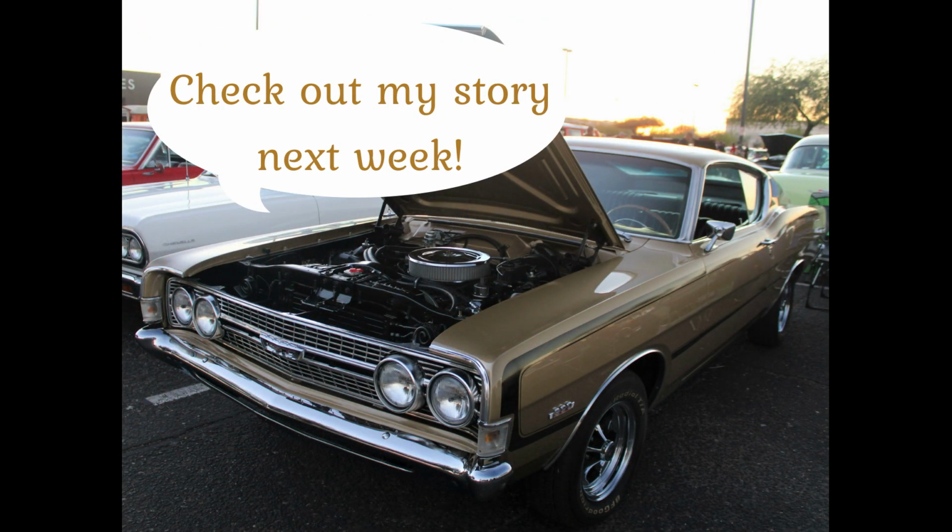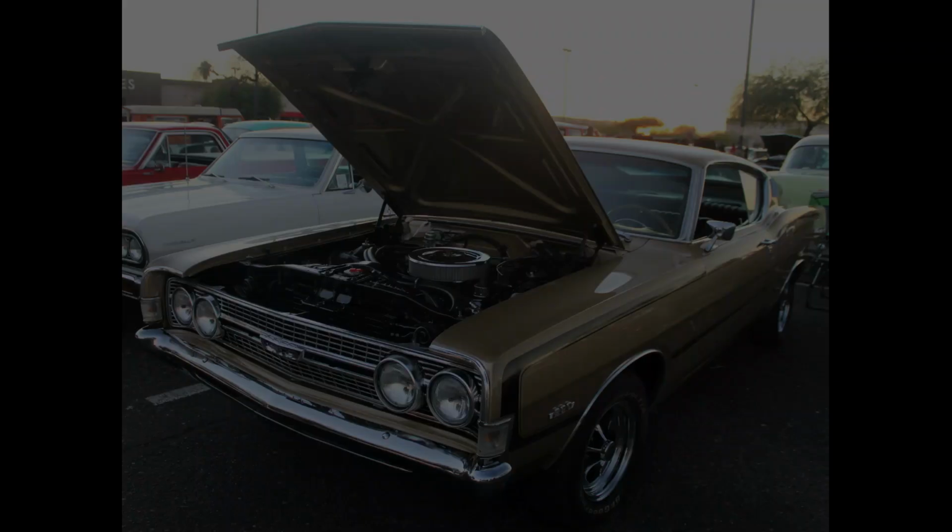Next week's feature car is one you guys will surely love. A 1968 Ford Torino GT with a big block engine, a 4-speed, and even air conditioning. Along with a story of being cared for by its owner for the past half-century, this car will blow your mind when you see the quality of the restoration.